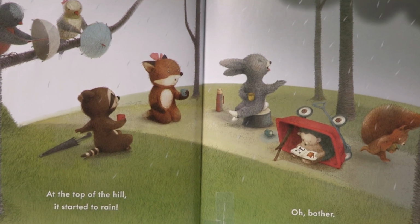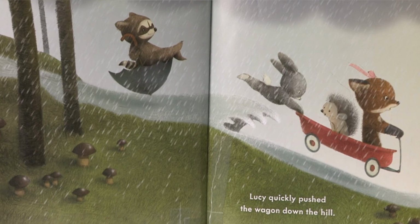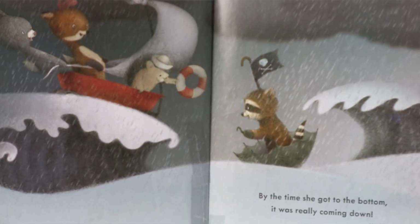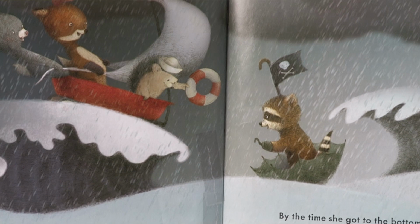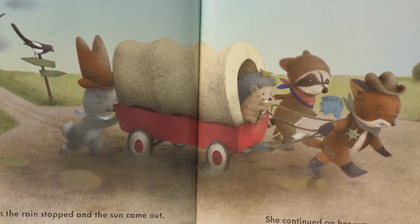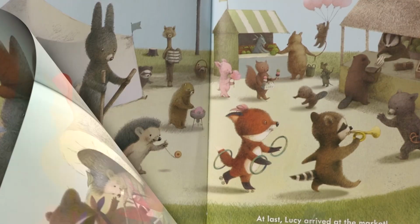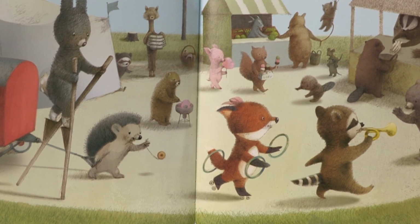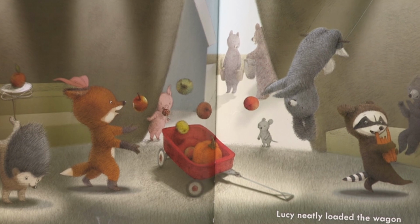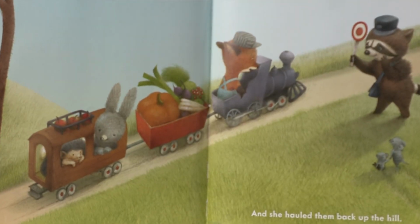At the top of the hill, it started to rain. Oh, bother. Lucy quickly pushed the wagon down the hill. By the time she got to the bottom, it was really coming down. Soon the rain stopped and the sun came out. She continued on her way. At last, Lucy arrived at the market. Lucy neatly loaded the wagon with the vegetables from her list. And she hauled them back up the hill.